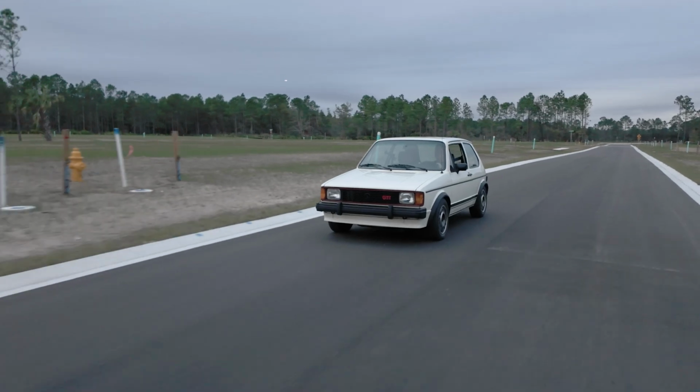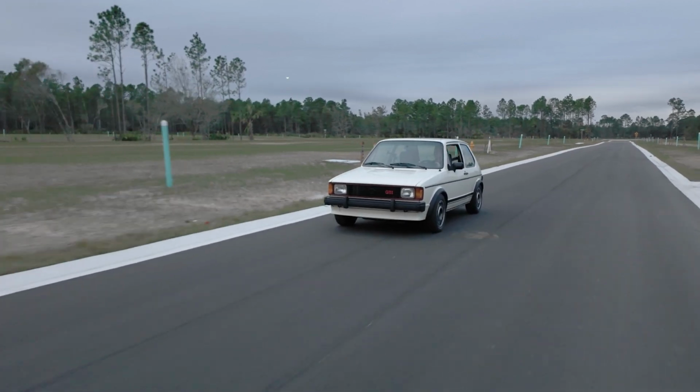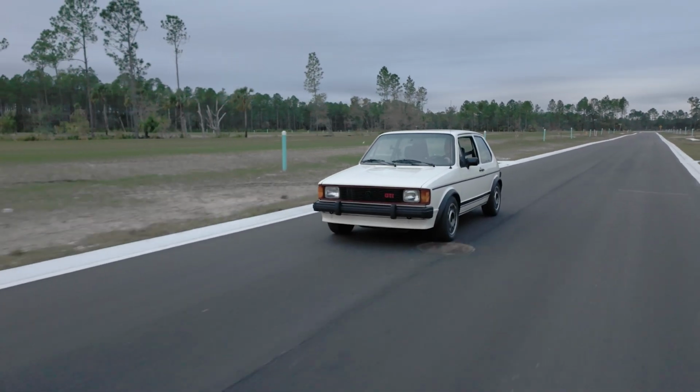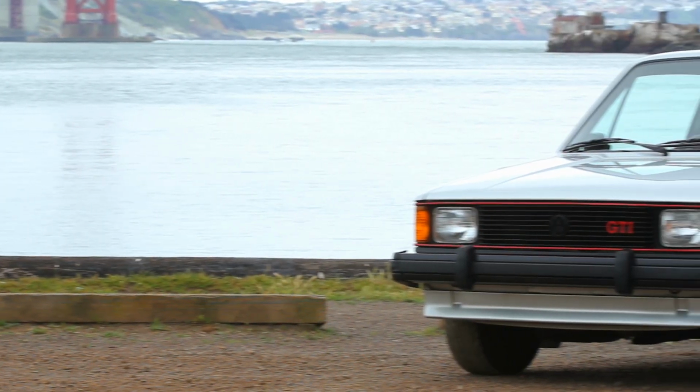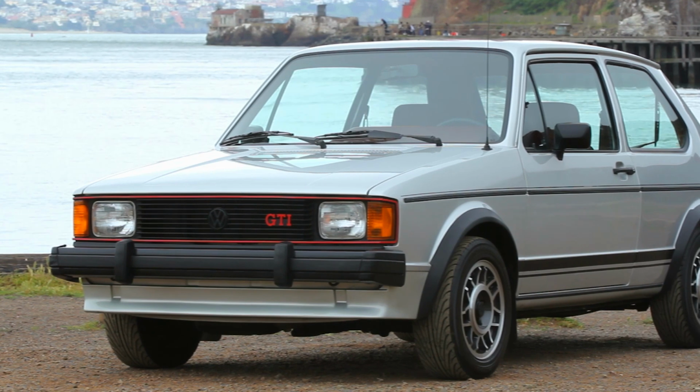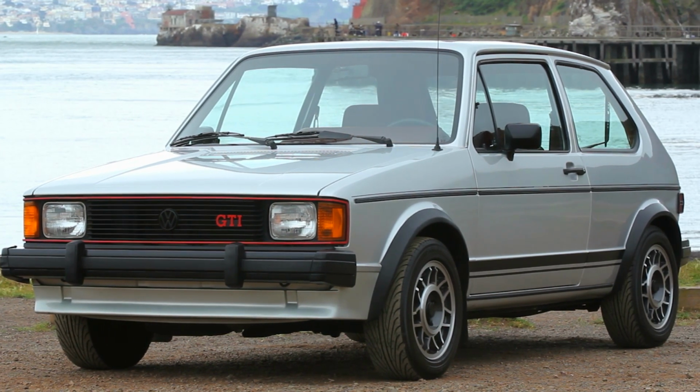And in 1983, in came the GTI. Enthusiasts' jaws just dropped. It was a game changer. I mean, you wouldn't think a diminutive little car like this with only about 92 horsepower would matter, but it did. It had great bolstered seats.